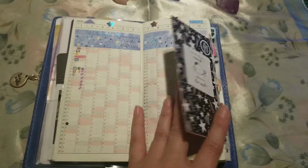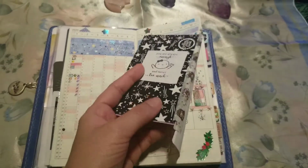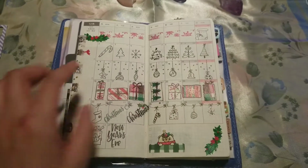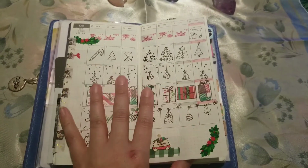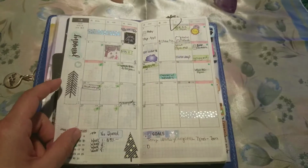So my tip-in is just an index card that I did, you know, my little journal, and I stuck a quote here, and that's it. I don't use my weeks until January for each year. So for December 2019, I just decided to do Christmas doodles on it. I think it came out pretty cute.